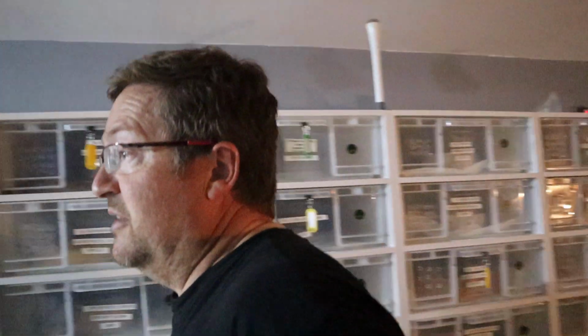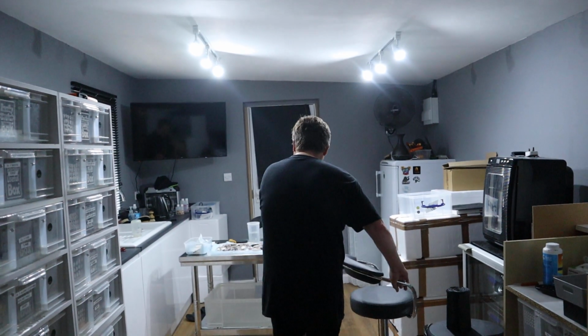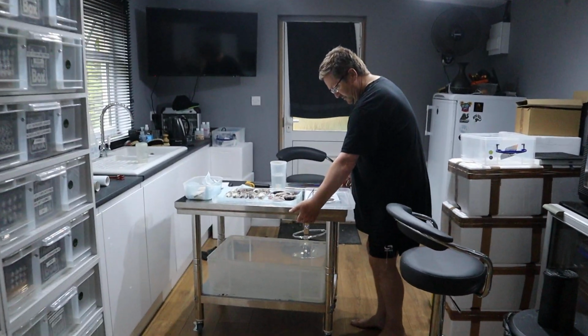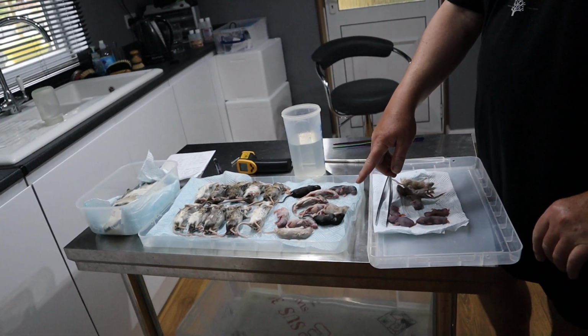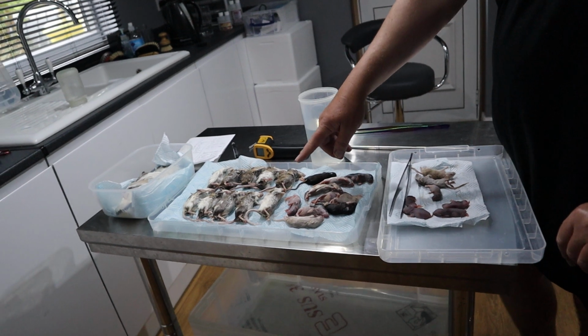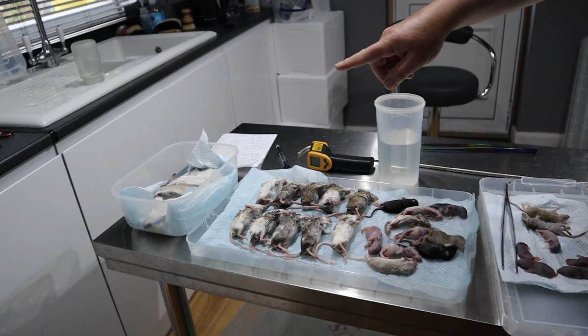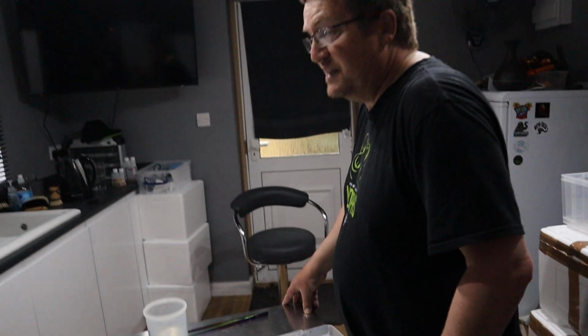So I think what we'll do is we'll grab the table, bring it down here, and we'll have a go at some focused feeding. And let's see what we can do here. I've got an assortment of items here. So you'll see I've got a few rat pups, some small multis, I've got some rat fluffs, I've got 10 large multis, and I've got 10 large rats for the animals that need a large rat. So we'll see what we can do. Let's see if we can get any of these animals to feed.